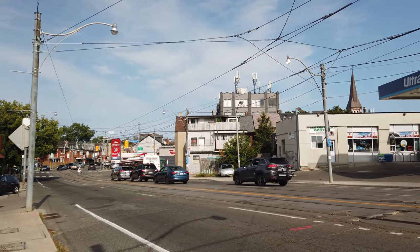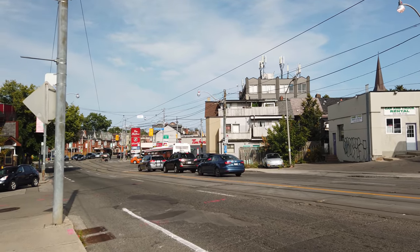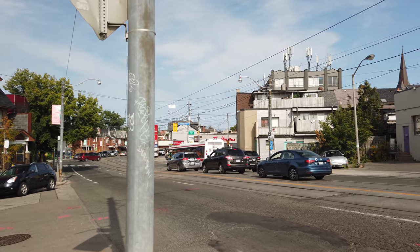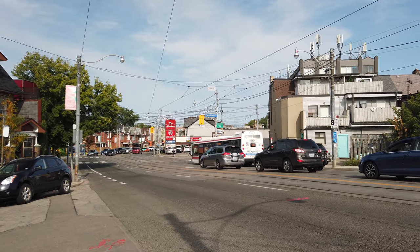And it is served by the 506 Carlton streetcar. However, due to various construction projects throughout the streetcar line, there will be buses running in place until the end of the year, from what I understand.